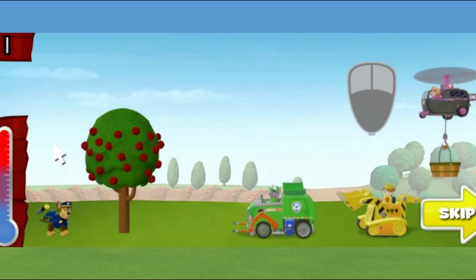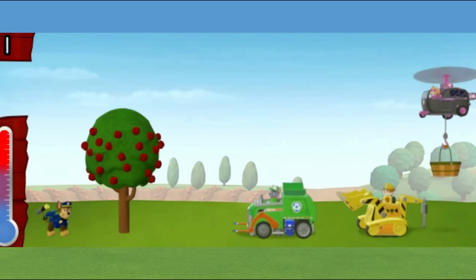We need to hurry before the snowstorm comes. Watch the thermometer. When it gets to the bottom, it means the crops will freeze. Help Chase keep launching apples until the thermometer reaches the bottom. Paw Patrol, let's save some apples.